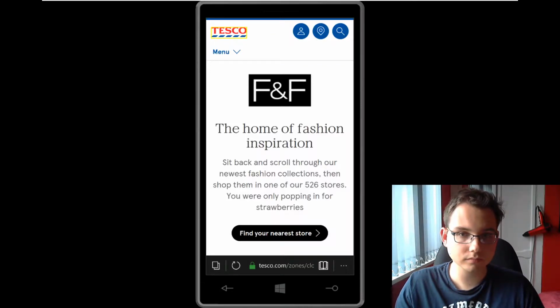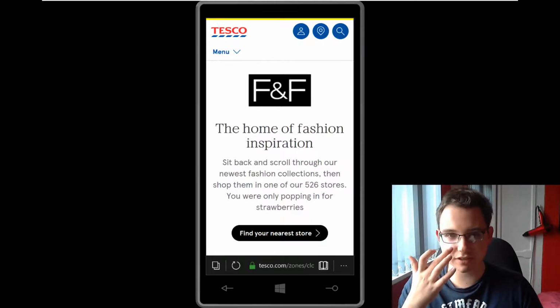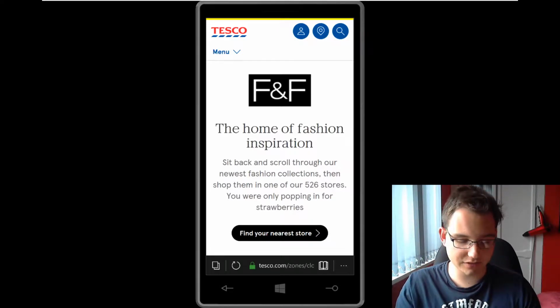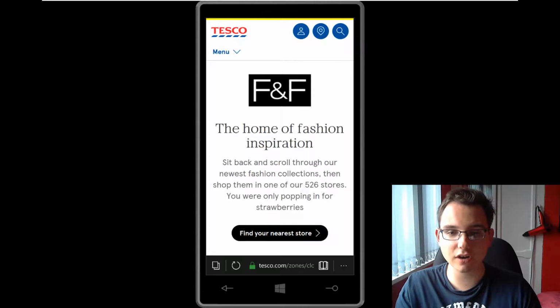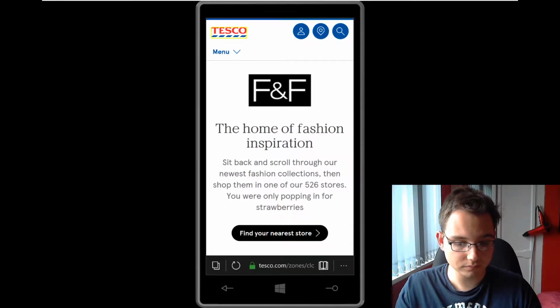Tesco logo, Tesco logo. Toolbar menu, navigation. Interesting how it just kept repeating Tesco logo. Maybe something's wrong with our alt text, or perhaps something's not working quite correctly in this 3-year-old version of Edge. We might have to try that on another device just to see if that's the case. So we'll give it the benefit of the doubt there, because this is quite an old browser at this point in time. But let's carry on.